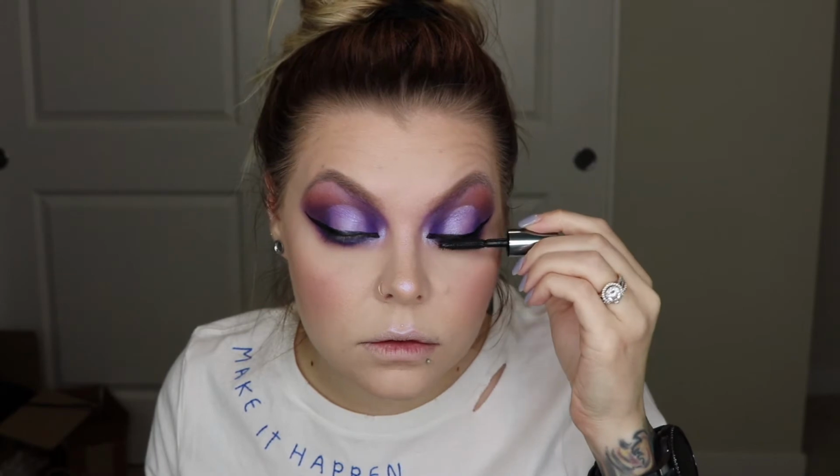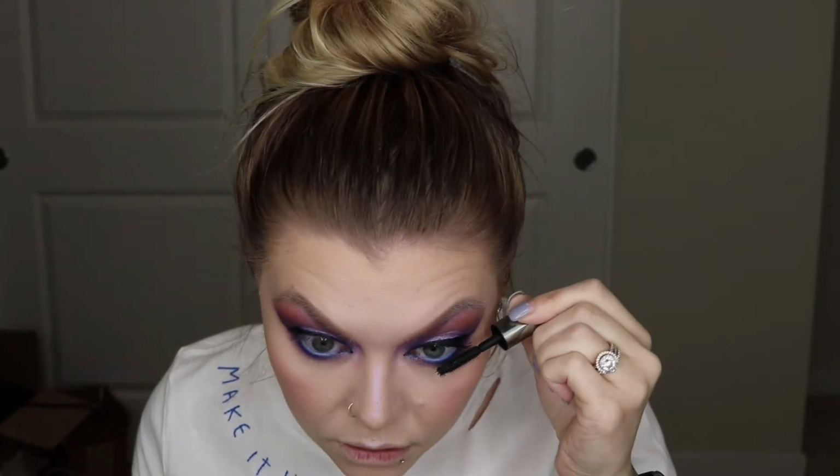All right, time to do a little mascara, and then we will put on some lashes. This is a Benefit They're Real mascara. I really like this mascara. I only have a sample size with me right now.